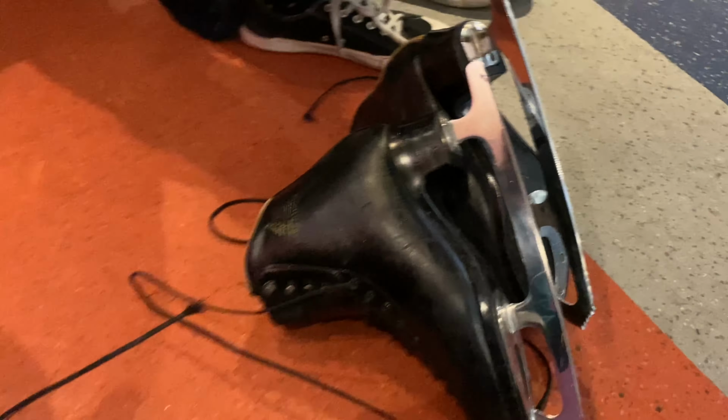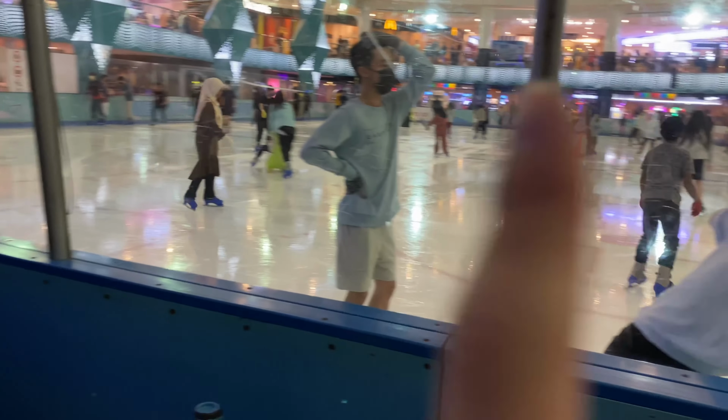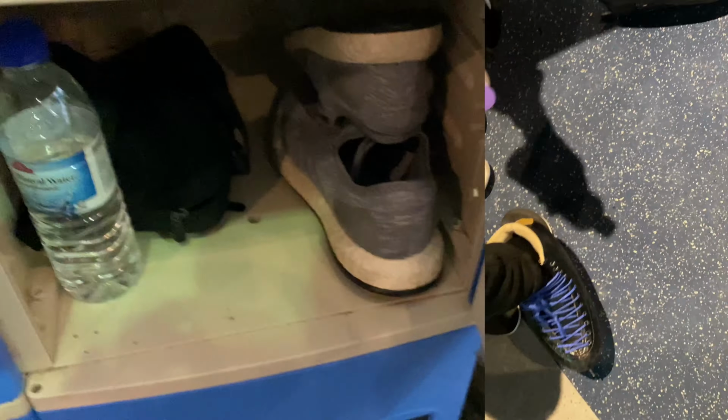So we got our skates and we got the VIP ones, which are leather, and the VIP ones are only 5 ringgit extra. Whereas the blue ones that you'll see, the generic skates, which are made out of plastic, actually hurt your feet more than these do. So I recommend upgrading to these. They also provide lockers for you to keep your things, because you can't bring your belongings on the ice. So they actually provide lockers, which is really good as well.